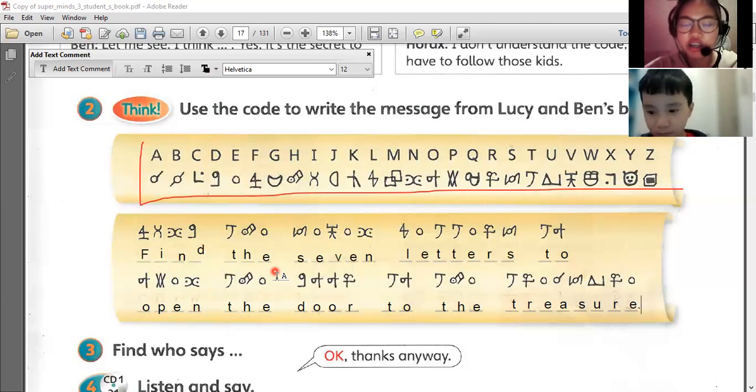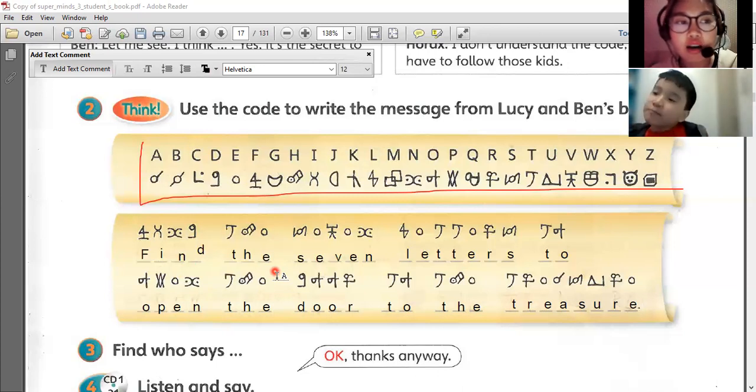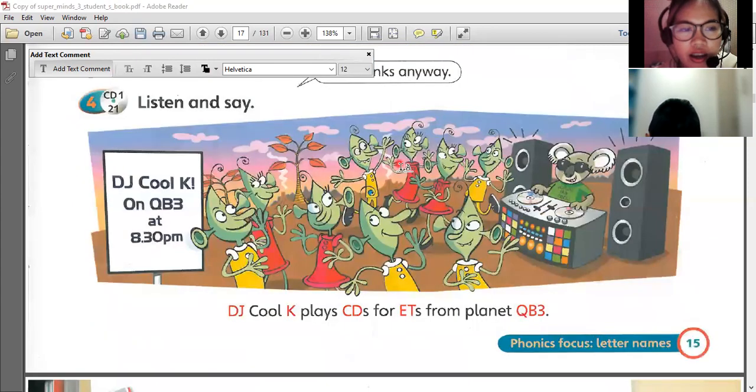Very good. Okay, so anyways, don't forget when you read a word, you need to also pronounce the last letter. Let's say, for example, letters. So you need to emphasize letter S at the end of the word, okay? All right, so we finally made it and helped Ben and Lucy with the code. Good job. Now, let's proceed.